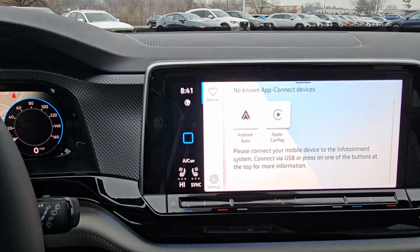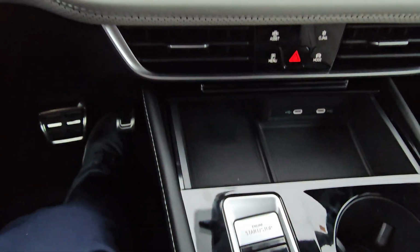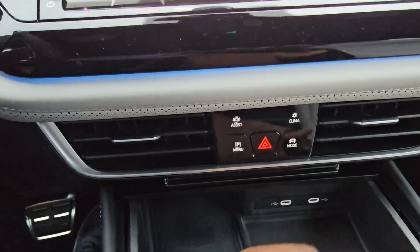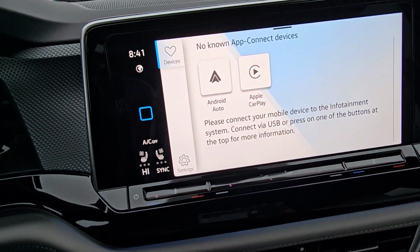I also have App Connect on this one. Android Auto and Apple CarPlay are wireless in this car. And speaking of, I have wireless charging right here. Two USB-C connections right there if you want to plug in something old school on this side. And then you also have a USB-C up here on this side for a dash cam. We'll come back to that stuff in just a minute here, but you do have wireless App Connect.